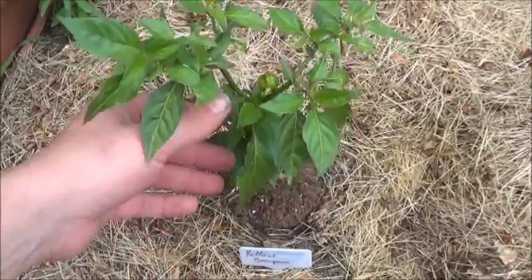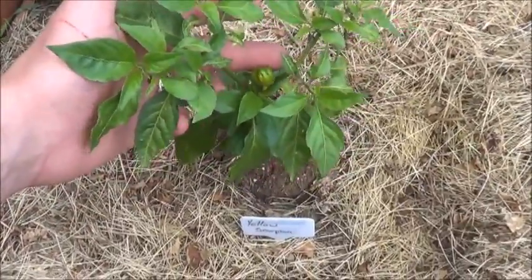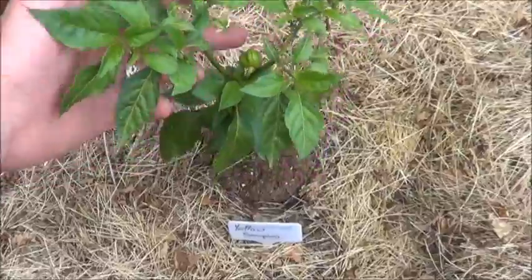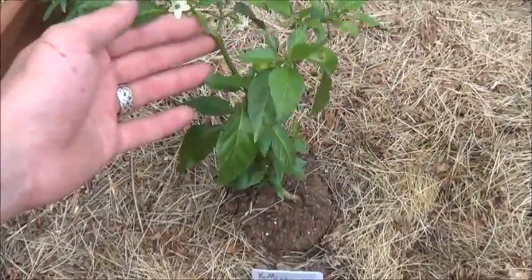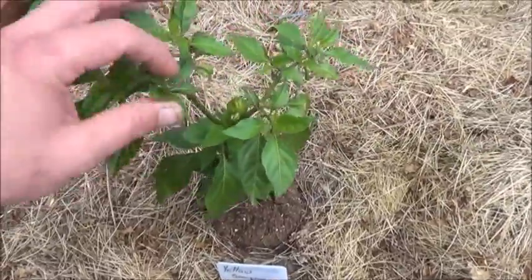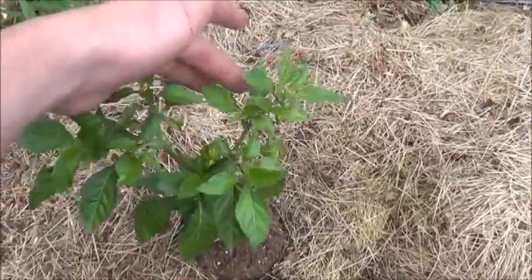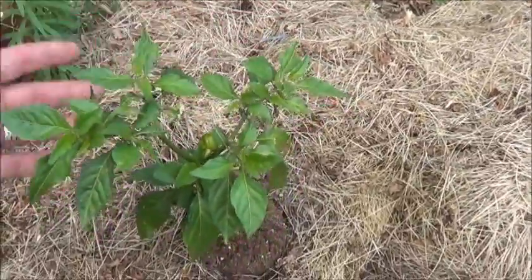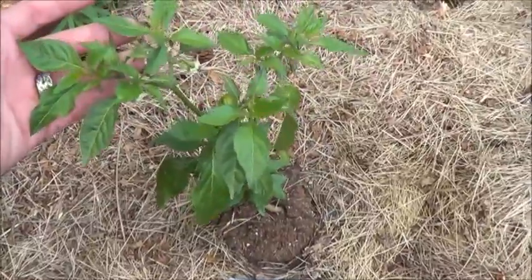This is the yellow scorpion pepper. It's got something on it there. It's not quite what I'm used to seeing in the pepper lovers community, but I'll take it. And it's the first one, so, you know, who knows. Seem to be a fair number of flowers on this as well, though. So the yellow scorpion and the yellow ghost are both looking like they're going to be very productive for me.